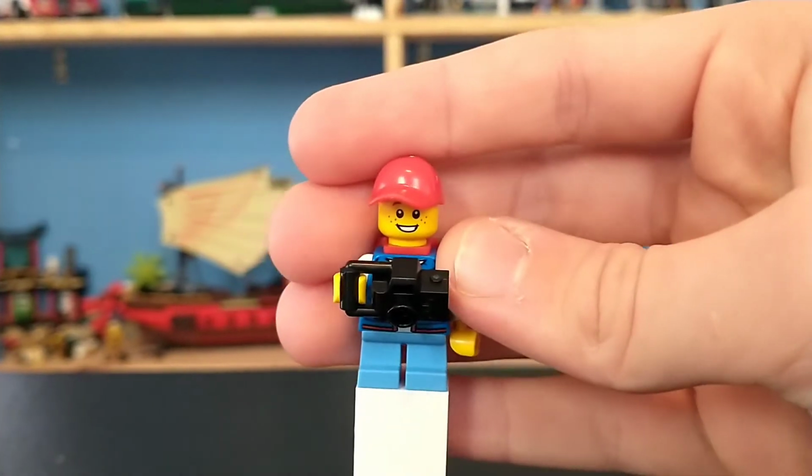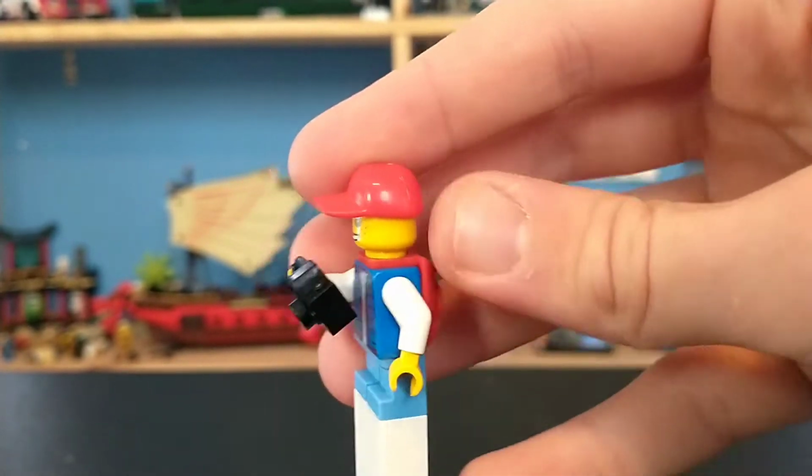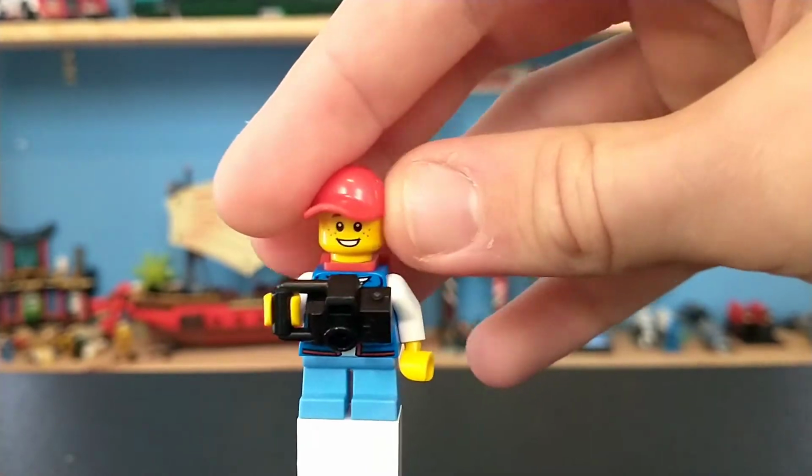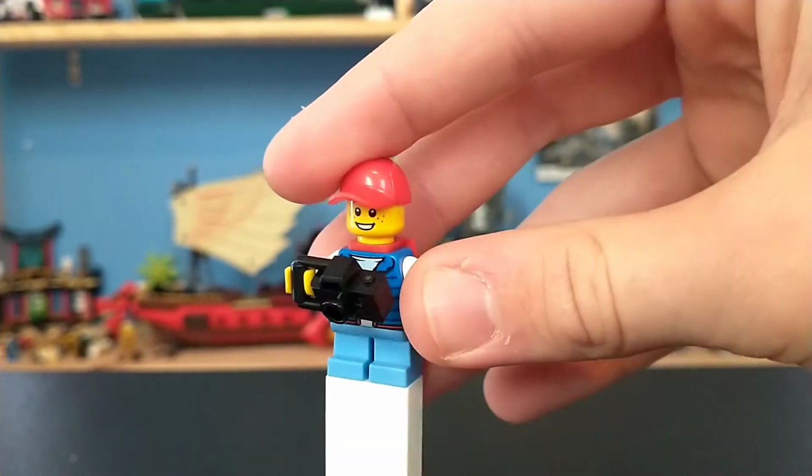The kid is seemingly working for the yearbook or something, as he has this sort of camera. He's got this nice blue jacket, as well as a red backpack, no second expression. I do like his red baseball cap, and it is a pretty decent looking figure.